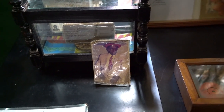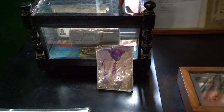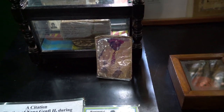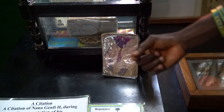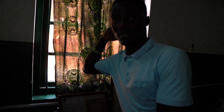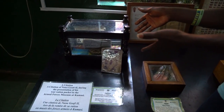This food here is called Compo Ration. This food was given to the soldiers, and it is the food of Nana Akufo Addo the Second. Every 2 weeks, the helicopter would drop this food for them at the war front. So they were eating this, but this man didn't eat the food. He was eating fresh bamboo. He wanted to present this to his mom so that she would see the kind of food they were giving them at the battlefield. So after his mom looked at this, he presented it to the museum for us to use it to explain things to our people.